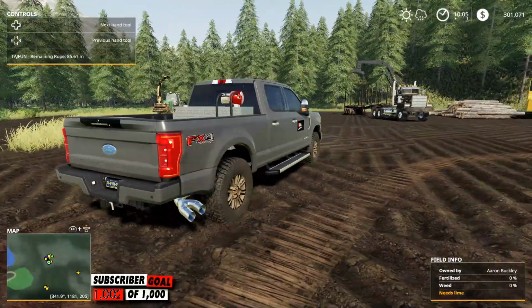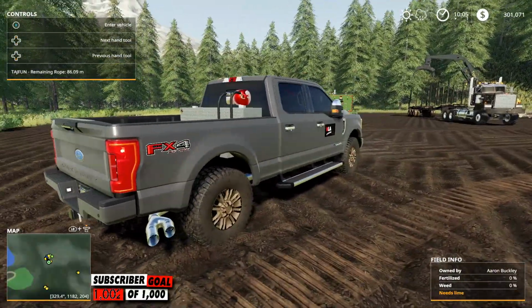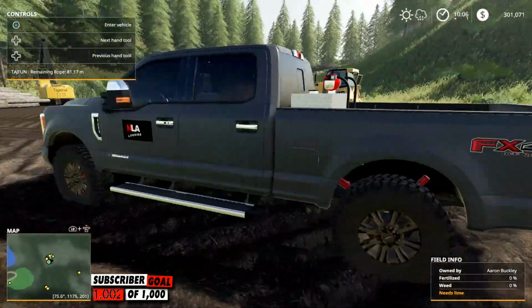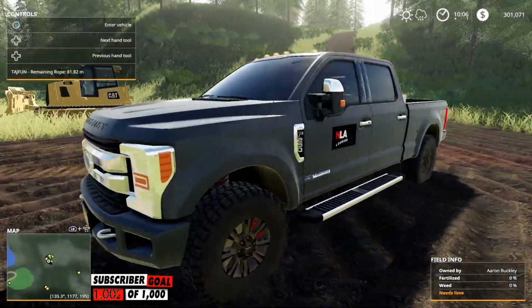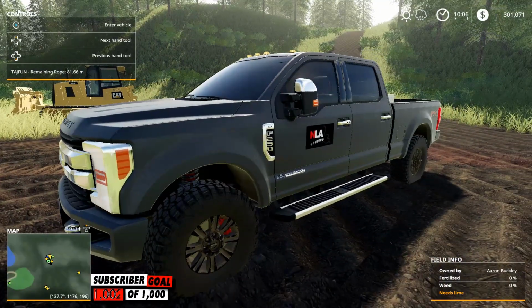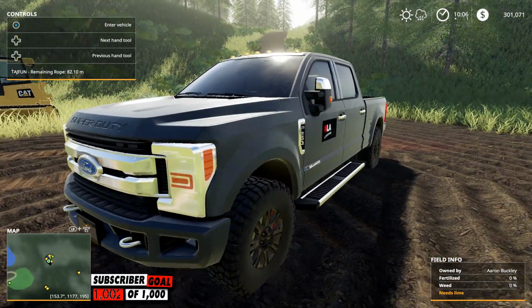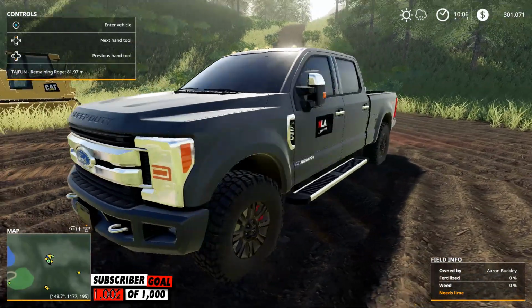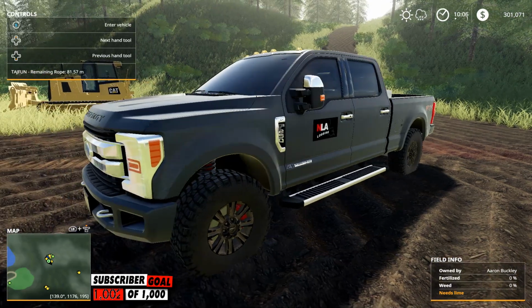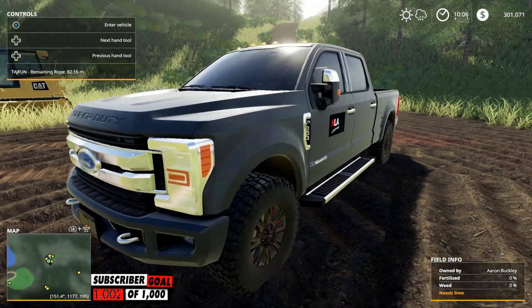Pretty cool. But I really like this truck. You know, I'm not really a huge Ford fan. I think they are pretty cool trucks, these 250s. The F-150s I'm not too excited about, but these F-250s for some reason just look a little better to me. But I guess I'd much rather have had a Chevrolet or a GMC or something like that. But I just really couldn't find a good one.